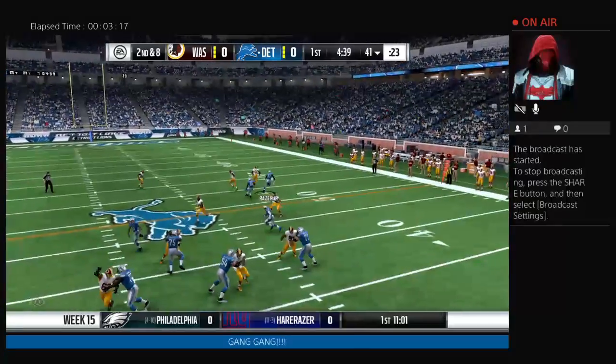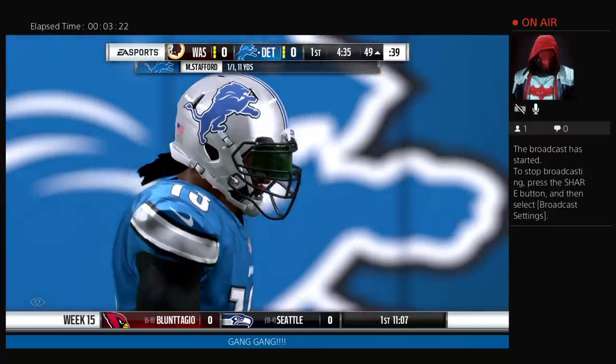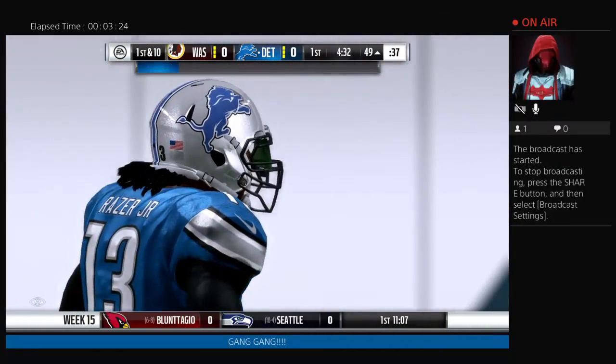To throw on 2nd down is Stafford. Out to the flat for Riddick. He got it. Taken down, but not before he gets into enemy territory.